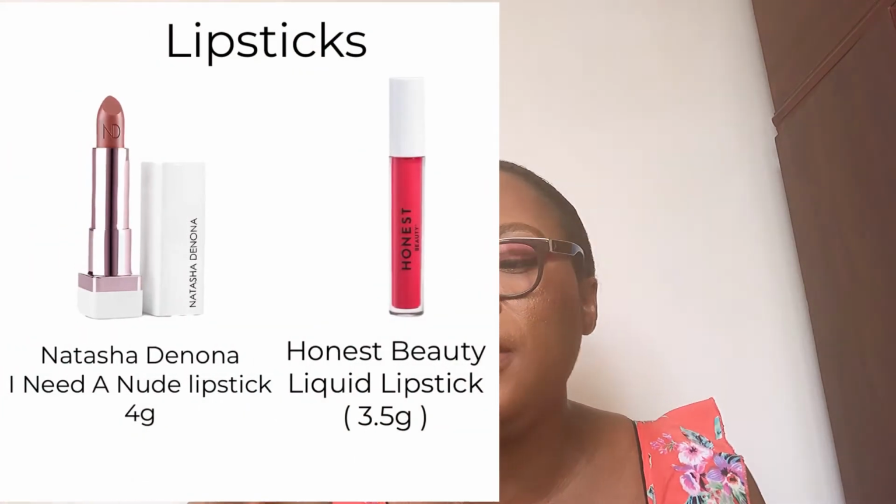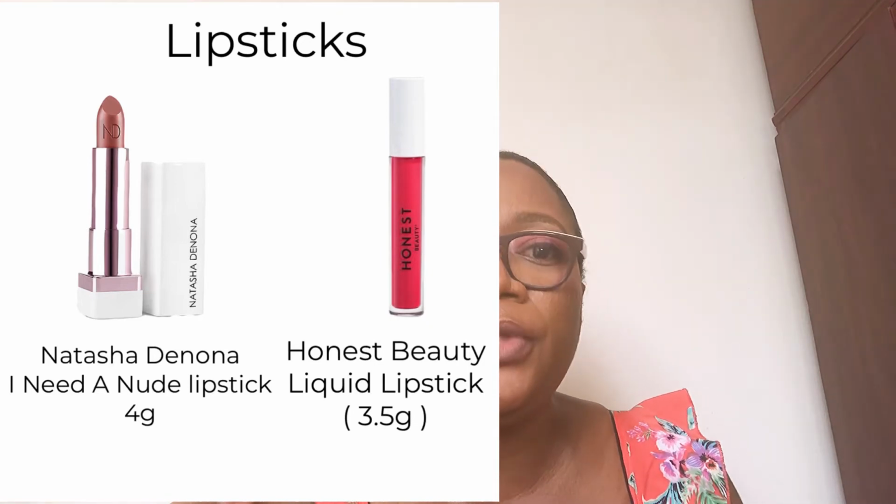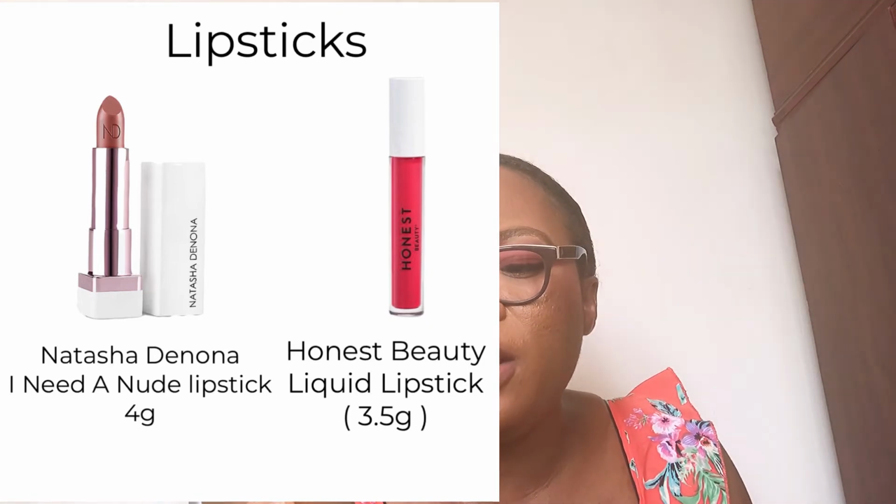And then the second lipstick that I can recommend to you in neon is by Honest Beauty, and it's called Honest Beauty Liquid Lipstick. And you can't go wrong with these two if you have them in your arsenal for this spring summer season. So these are the best lipsticks I can recommend to you.